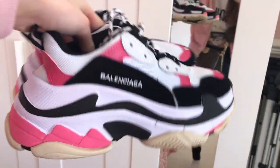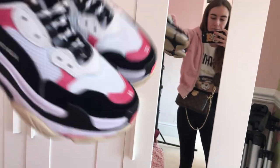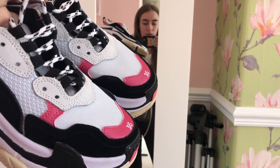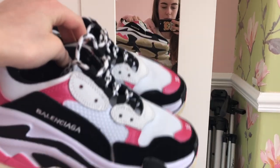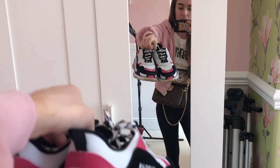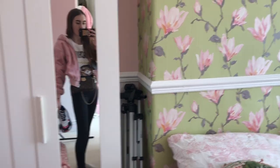And I'm also wearing my Balenciaga trainers, which are actually the Triple S ones, which I love, in pink and black and white, and I love them so much. They're actually in a size 3, but because they're really chunky trainers, I got a size down. Usually I'm a size 4, but size 3 on these trainers is perfect because they are really, really heavy trainers as well. But yeah, I love them so much. This is my OOTD for today.